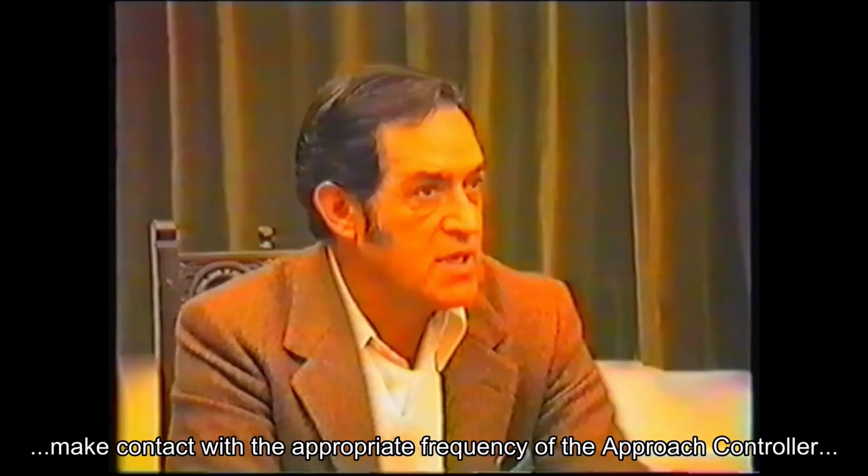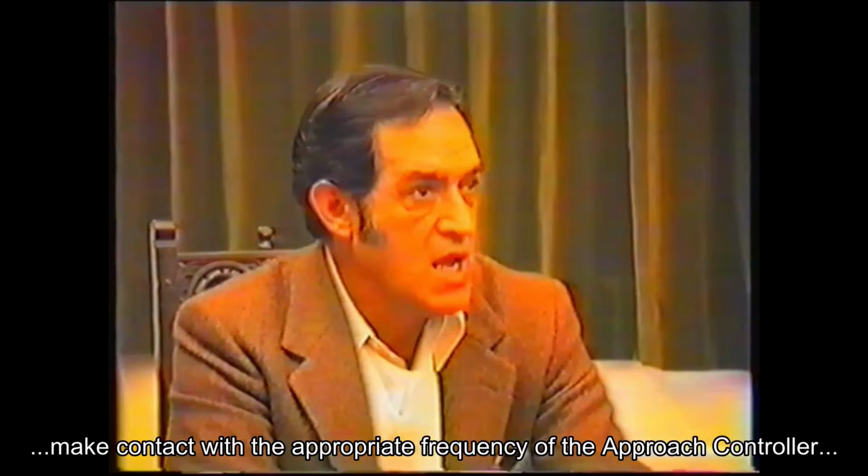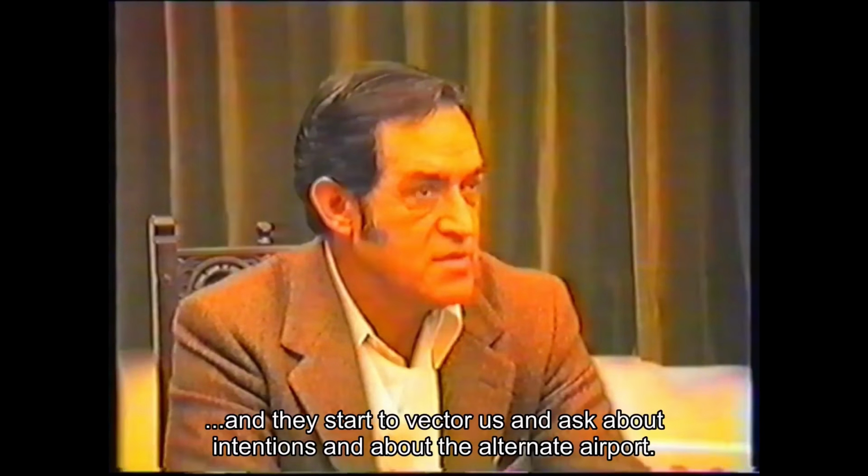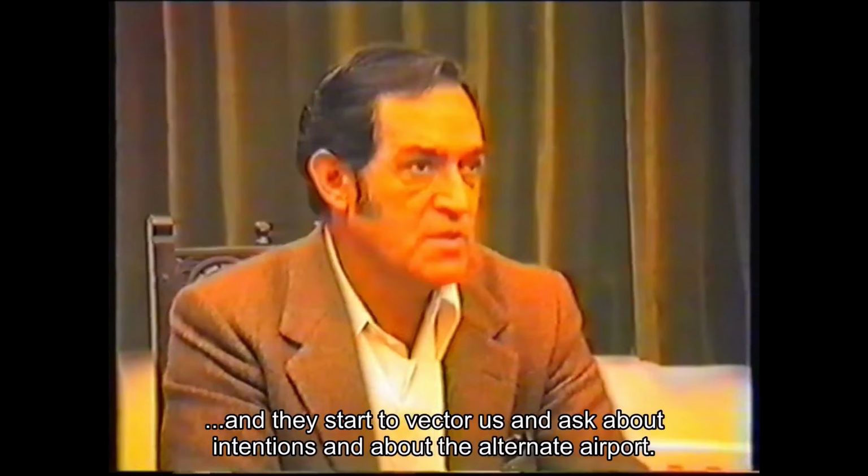get contact with the proper frequency of the approach control, and they started to give vectors and asked about intentions and about the alternate airport. And then that was amended onto a right turn onto a heading of 040 at 3,000 feet. In the meantime, Frank was lining up the Aeroflot for the departure on 06. X-ray Alpha Fox Oscar Uniform then inquired about the Dublin weather. His alternate was Dublin. It was 106 miles, and he had 2,000 pounds of fuel. So he just left it like that.